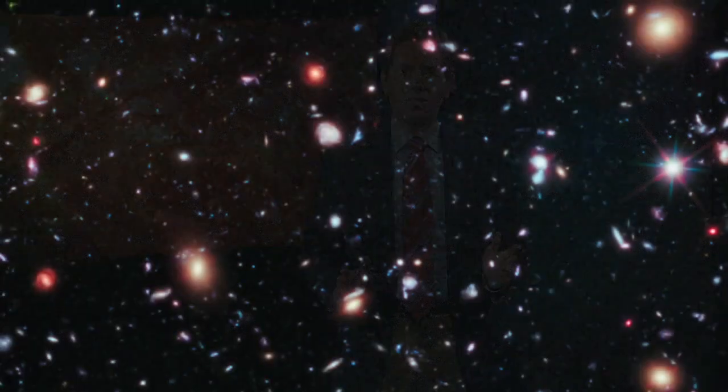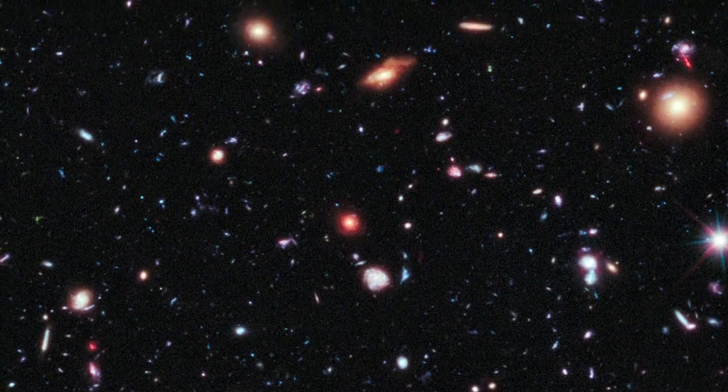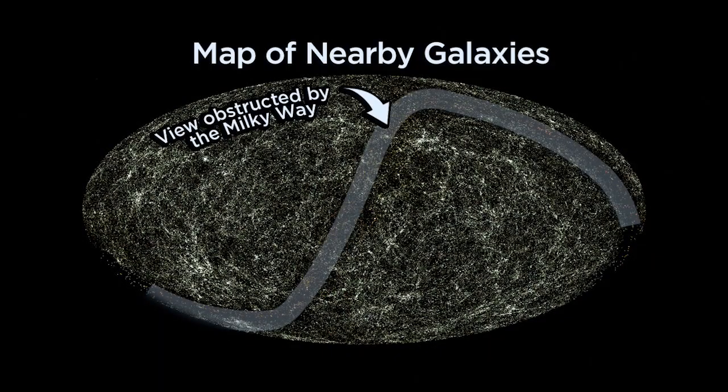Okay, it's time to zoom out again, to scales beyond individual galaxies. We've seen that wherever we look, we see galaxies. The farther we look, the more we see. What I want to show you now, though, is that galaxies don't have totally random locations. They're clustered. If you start in one galaxy, you're more likely to find another galaxy within a few megaparsecs than if you'd started at a random point in the universe.